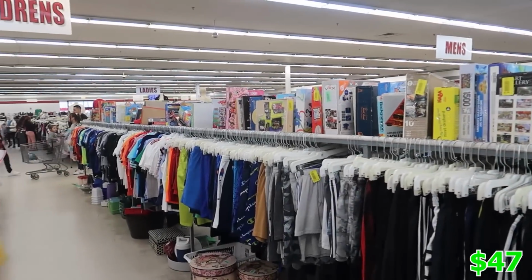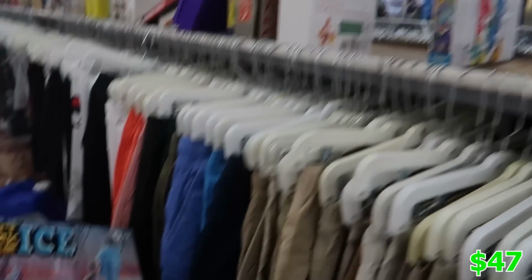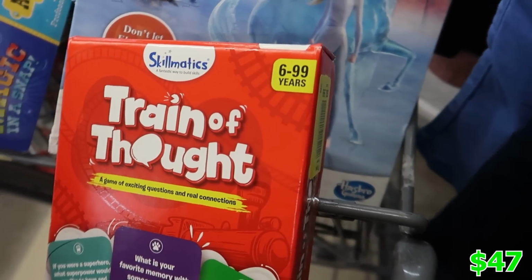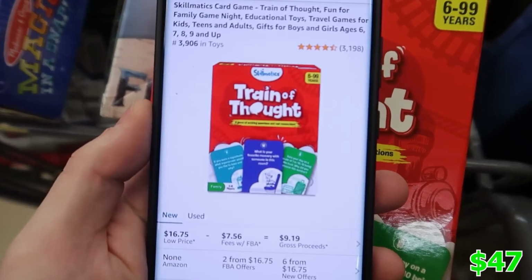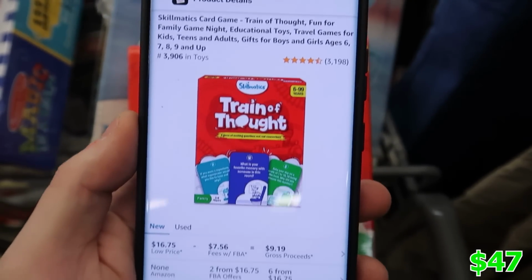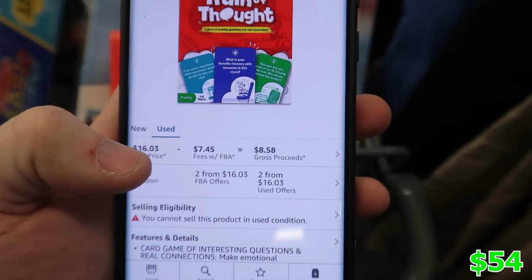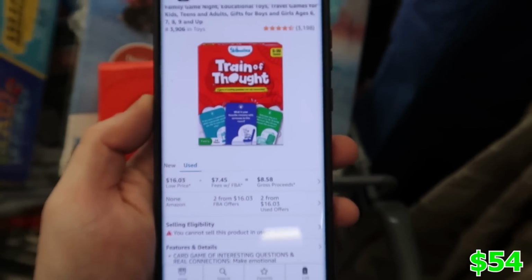You never know. All right, behind that I Spy, we had a Train of Thought game. Again, 99 cents, selling for $16.75, brand new. It's going for the same price used. It shows restricted, but I can sell it. So yeah, I'll make about 8 bucks on it.